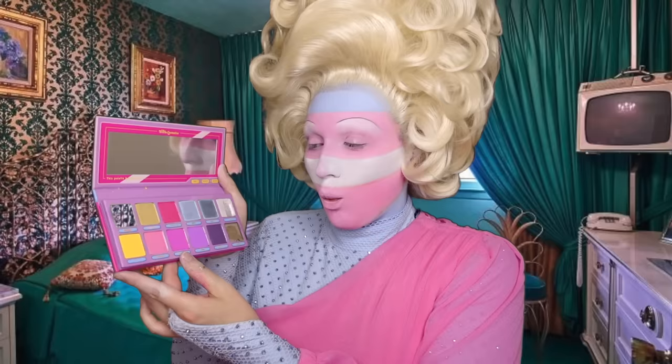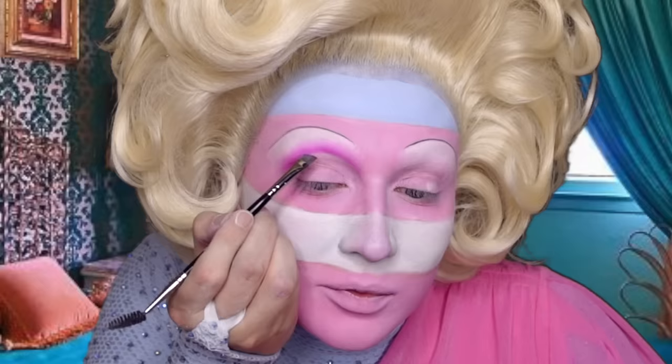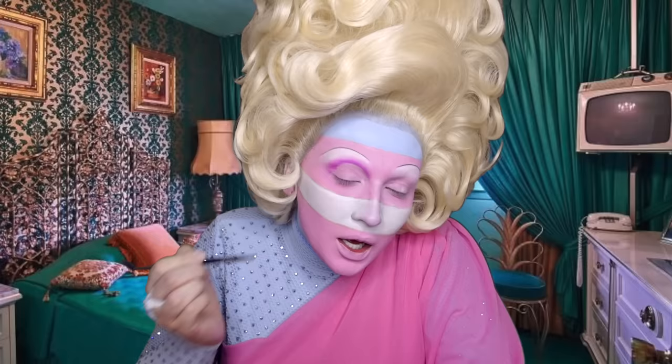Whatever. In the Girl Talk palette by Trixie Cosmetics. Cheers, everybody. I'm just gonna do a little tester. Yes, people. I'm just gonna see if this purple fits nicely. Oh my God, it does. Okay, we're getting there somewhere. I know I look a bit bruisey.